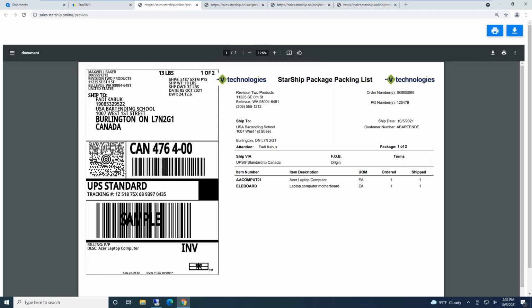Now we can tell Starship where each document gets printed. Packing list, that could also go to a thermal printer. Of course, you can send it to a laser printer, or we can even save documents as a PDF, maybe to a network share if you need. And our documents can also be customized, and we allow for unlimited templates on each of the customizations. And on those custom documents, you can even assign printing rules.